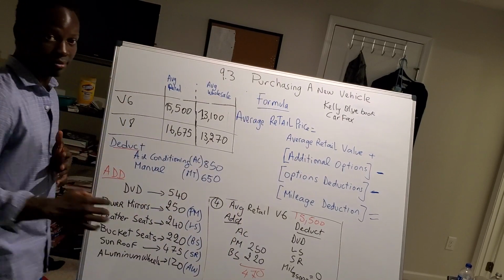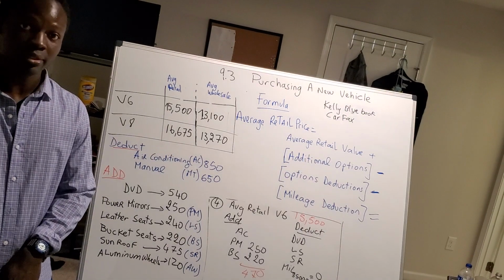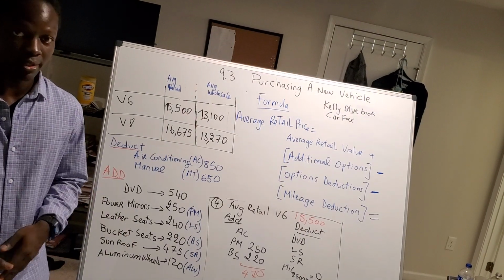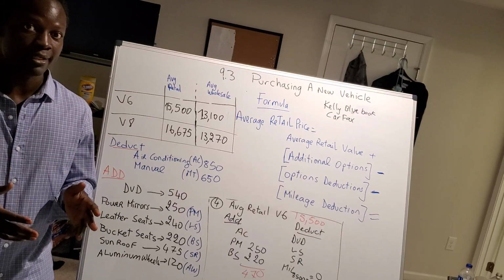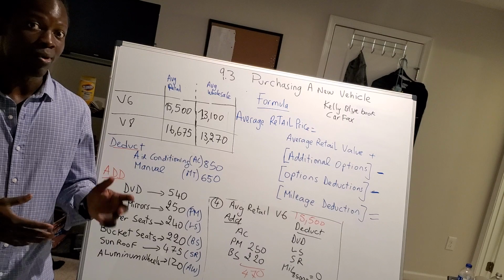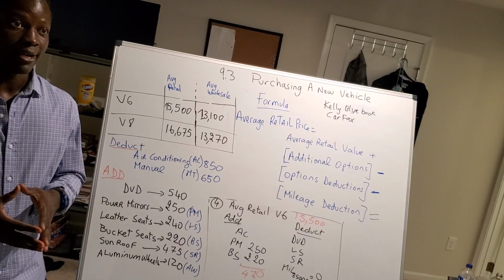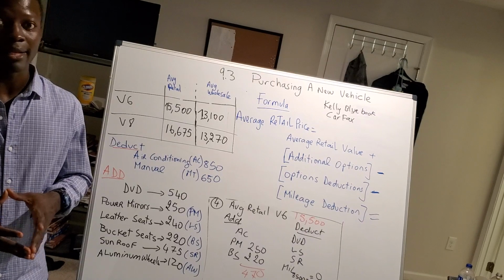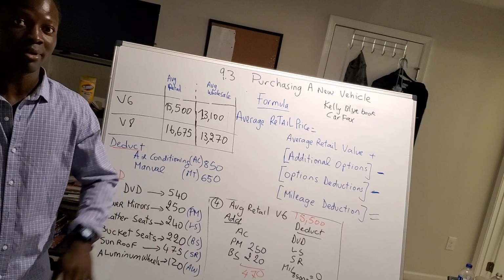But like I said, I would write on it the standard features that should be in every car. So if it's not there, then you gotta deduct. And the ones that are not necessary in every car, if you see it, you add it. If you don't see it, it shouldn't matter in the price.